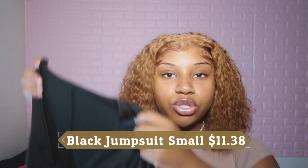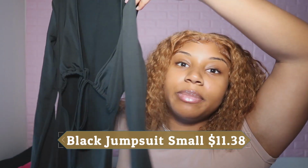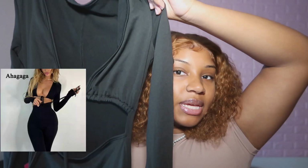Let's just get right into this video, y'all. Okay, y'all, the first thing I have to show y'all is this jumpsuit. I will hold it up for you guys, but it'll do a lot more justice once you see it on. It has a cutout in the stomach area, and then it ties up in the front. It's a long sleeve jumpsuit. It's bodycon. It is in all black. The material is really nice. I love the little string detail in the front. That's a little bit of sex appeal.